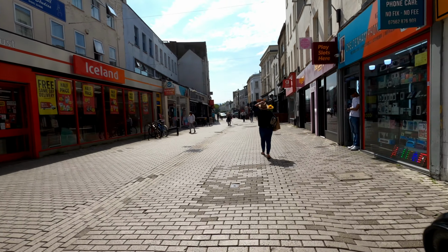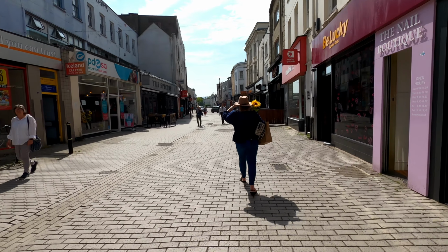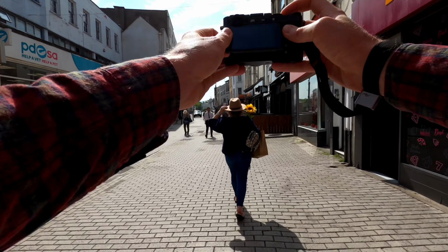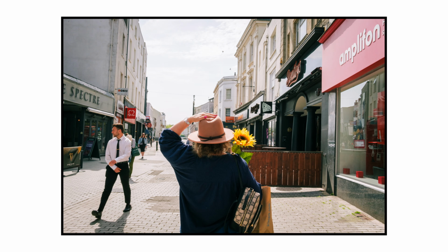I like how she puts her hand up to her hat to stop it from blowing off, so I hurry up to try and catch the shot. Usually photos of people from behind I find quite boring, to be honest, but I quite like these images as there's sort of an addition to the story with her hand on her hat and the single flower that she's carrying.